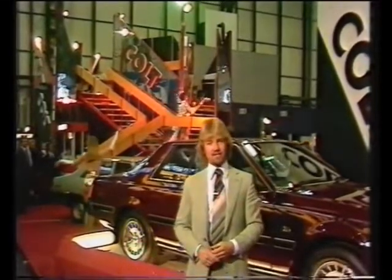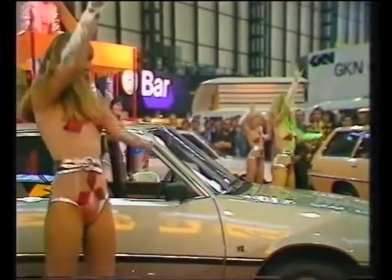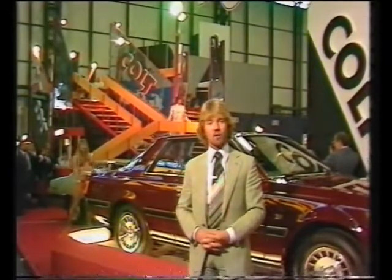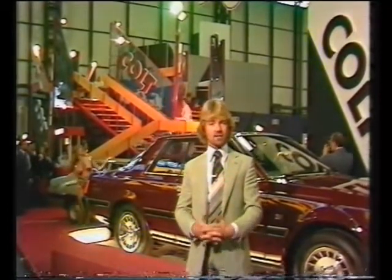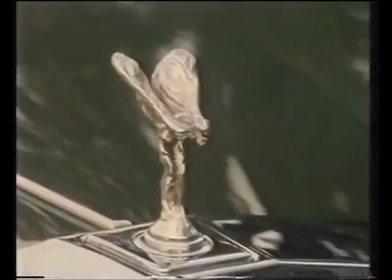And welcome to the NEC. And if you think all the razzmatazz of the Lionel Blair dances has got nothing to do with motor cars, then I must say you're completely wrong, because Motor Show 80 is about solid entertainment. There are, of course, lots of new ideas here and a lot of new cars. Let's start off with Stuart Hall, who's met a Rolls-Royce.